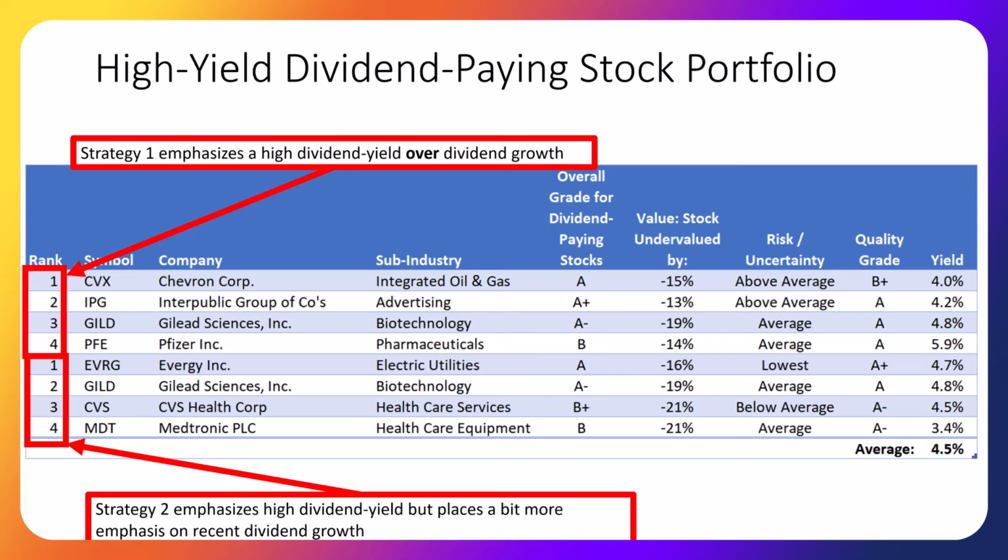Now, having 2 strategies within one portfolio also means that a stock could appear in both strategy 1 and strategy 2, and that often happens. If that's the case, instead of the stock getting a 1/8 weighting, they get 2/8, which is 1/4, equivalent to 25% of that week's investment. Both strategies still only invest in high quality stocks, meaning a quality rating of B- or better.